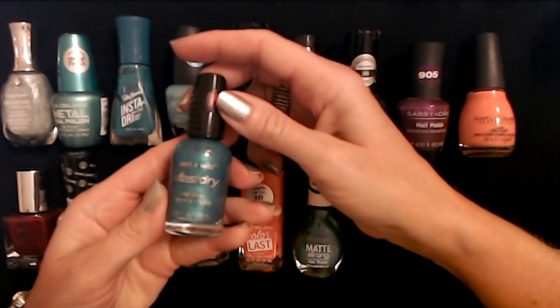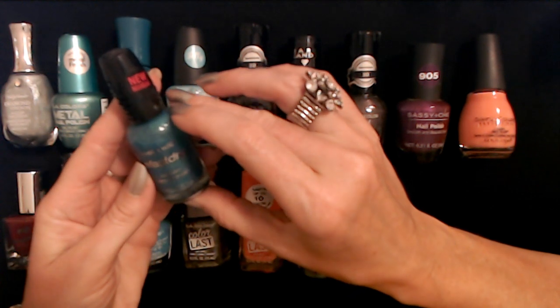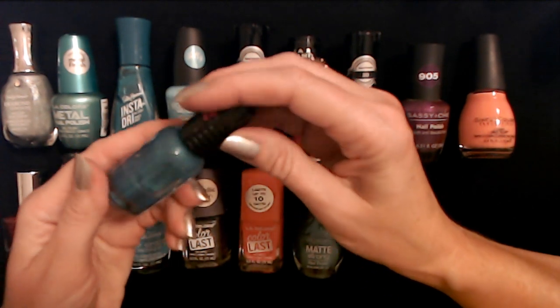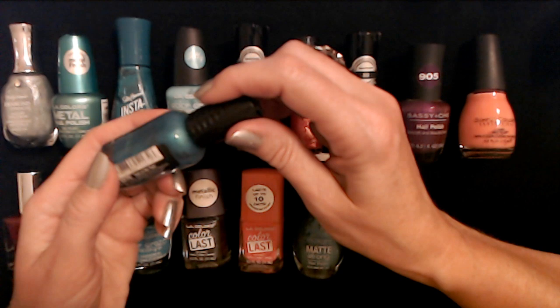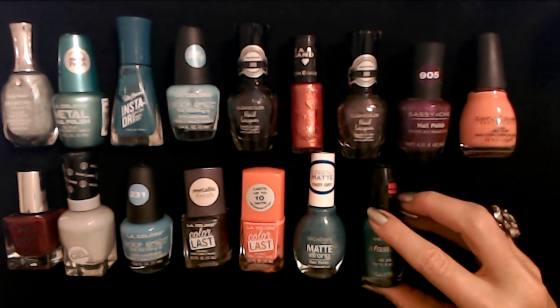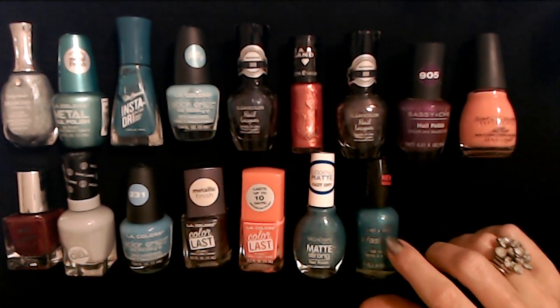Now here's another one. This is Wet n Wild Fast Dry, but this is not a matte. This is an older bottle. This one is called Teal or No Teal. And it's very runny. This is one I remember. It's very watery. I mean, it's okay, but I used it once and it chipped very quickly, even with the top coat. I wasn't too impressed with it.